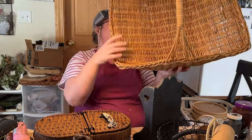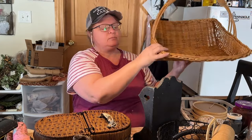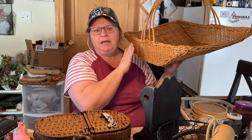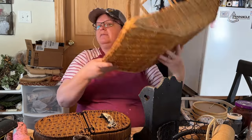So, and I love buying these baskets. Now this one, I think I'm just going to leave the way it is and probably put a little vignette display in it of some sort. And then if somebody wants to buy it out of my booth, they can. So I have that.